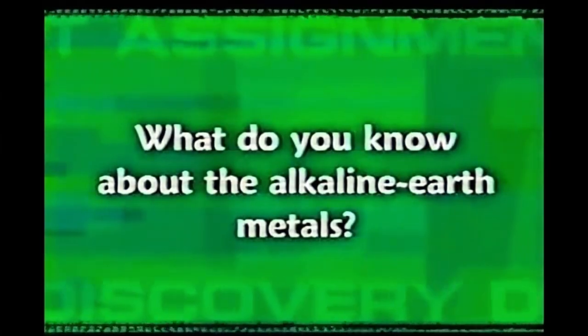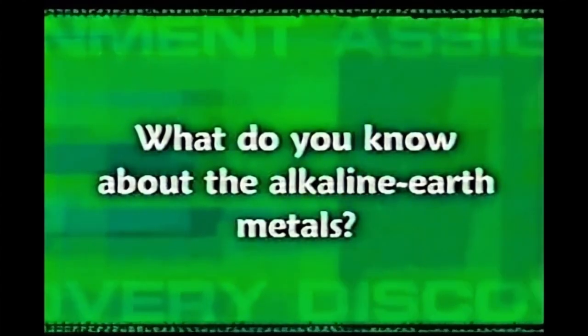What do you know about the alkaline earth metals? Magnesium oxide, it's a common reaction because magnesium has 2 electrons in the outer energy level and oxygen has 6, so when they combine, they form the complete octet of 8. The alkaline earth metals are group 2 in the periodic table. The alkaline earth metals react fairly well, but not quite as well as the alkaline metals. Calcium is very good for your bones.